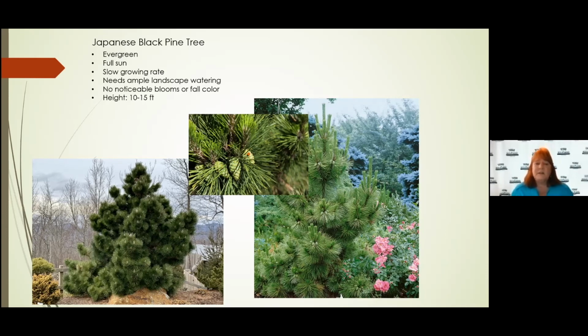It looks as if you could go up and hug it, but I don't recommend that because it will poke you. But it is really a nice addition, and you can buy them small. They're kind of expensive, so buy a smaller one and then just watch it grow into your landscape. And it just adds that evergreen to your yard that you would be missing in the winter otherwise. And so you might want to consider something like that.